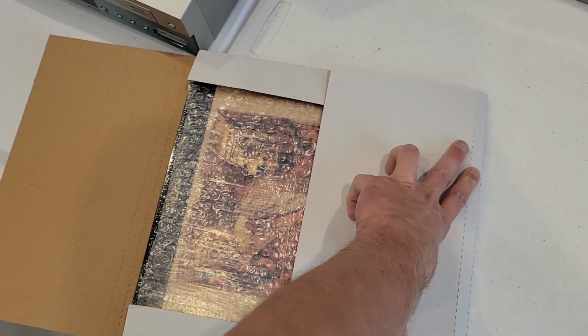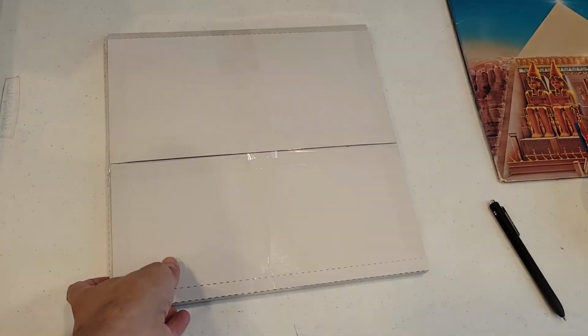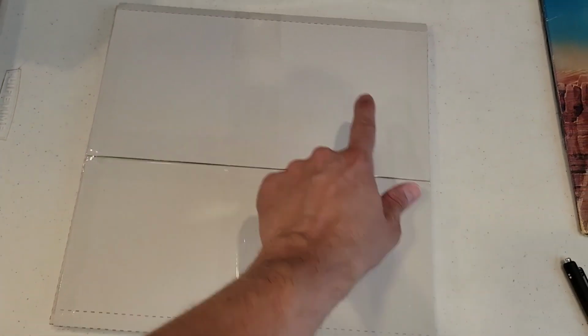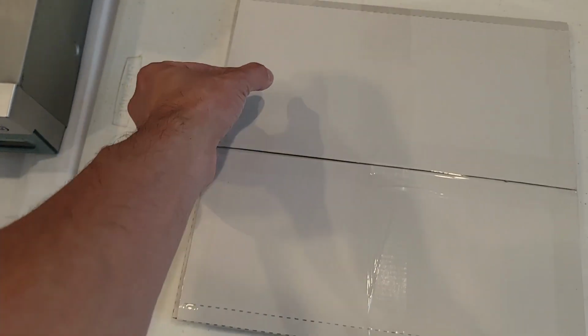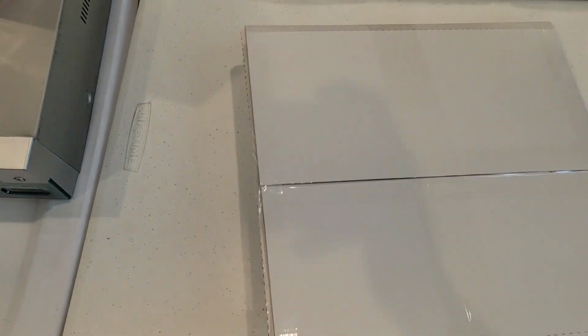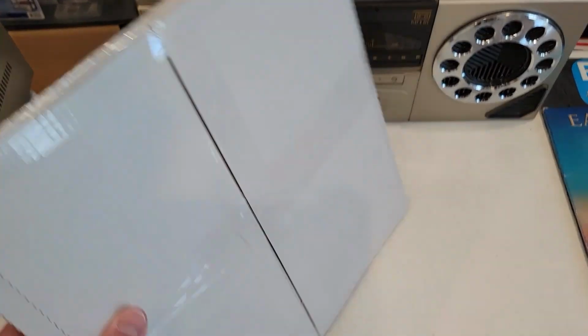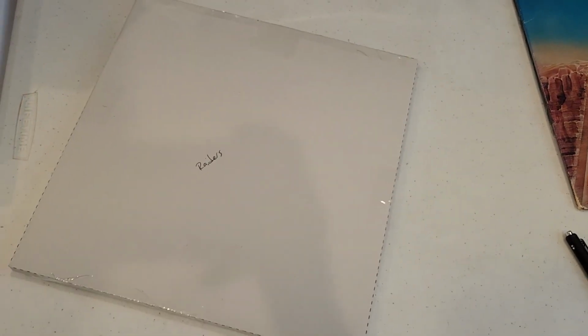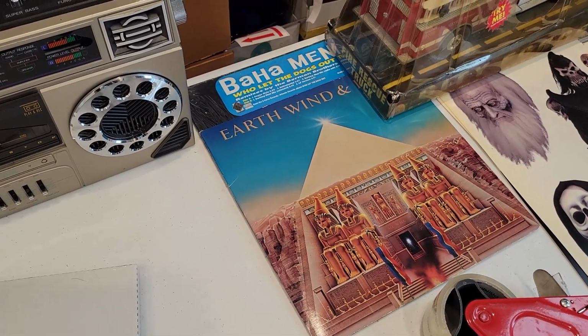So let me fold it over, and I'll show you what it looks like when it's all done. All right, there it is. So I go one across here that folds all the way around, and then I do one on the edge that folds up and over to keep it tight there. So anyways, and then just label it. So that's Raiders of the Lost Ark. So let me do those 2, and we'll pack something else.